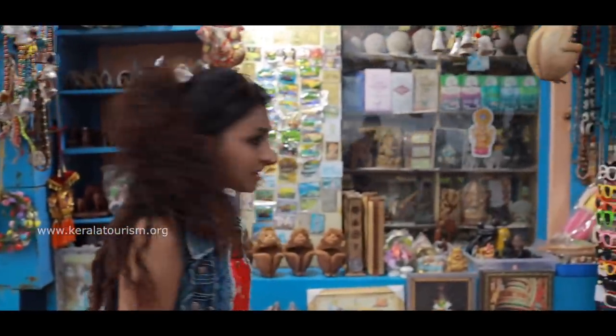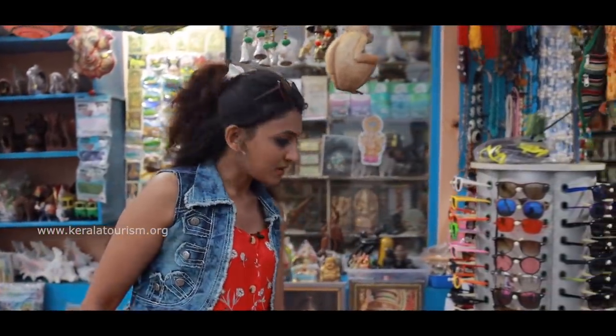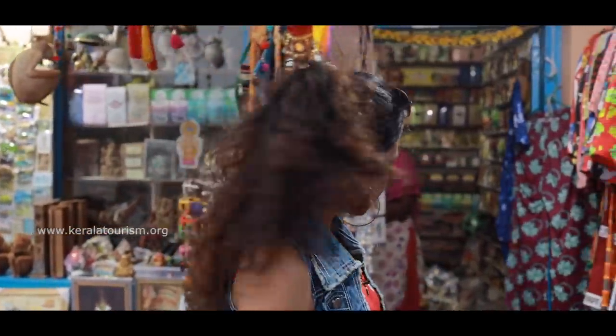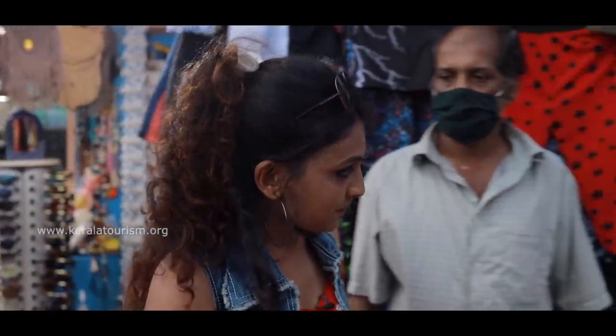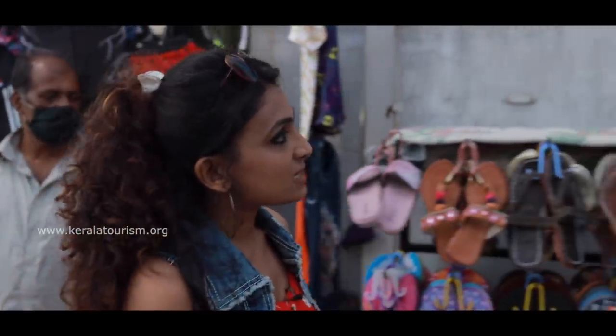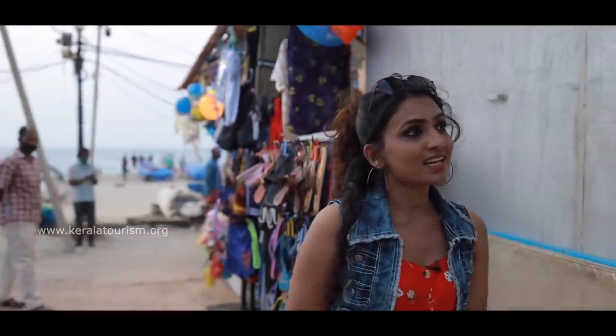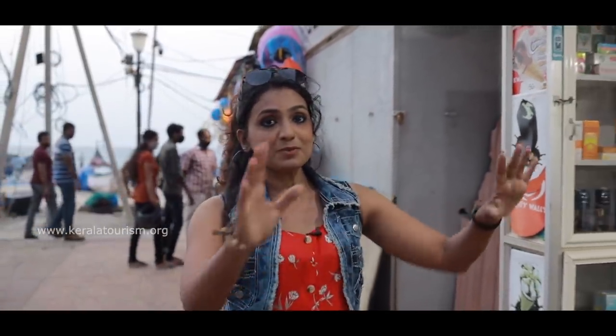Along with a wide variety of cuisines, you also get to see a lot of artistic items here in terms of souvenirs and nice clothes, chappals, Ayurvedic products. There are a lot of shopping items that you can get from the shops near the Hawar Beach.